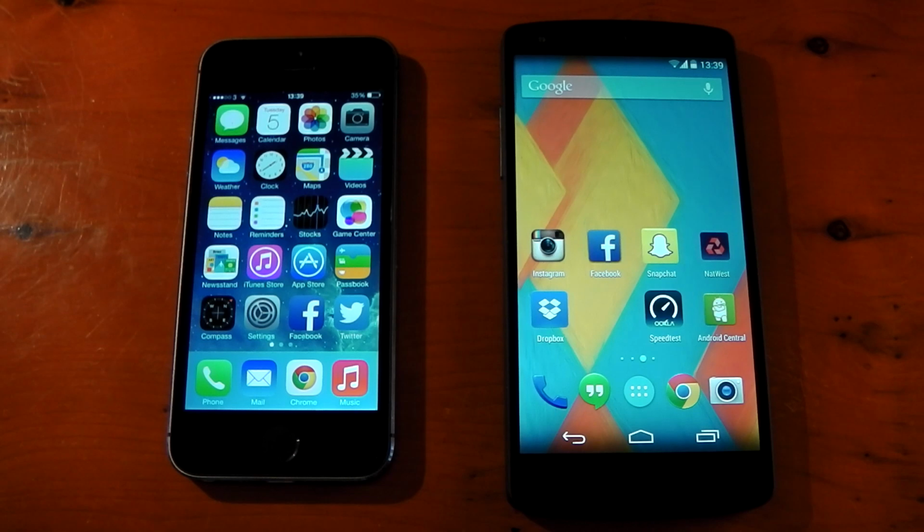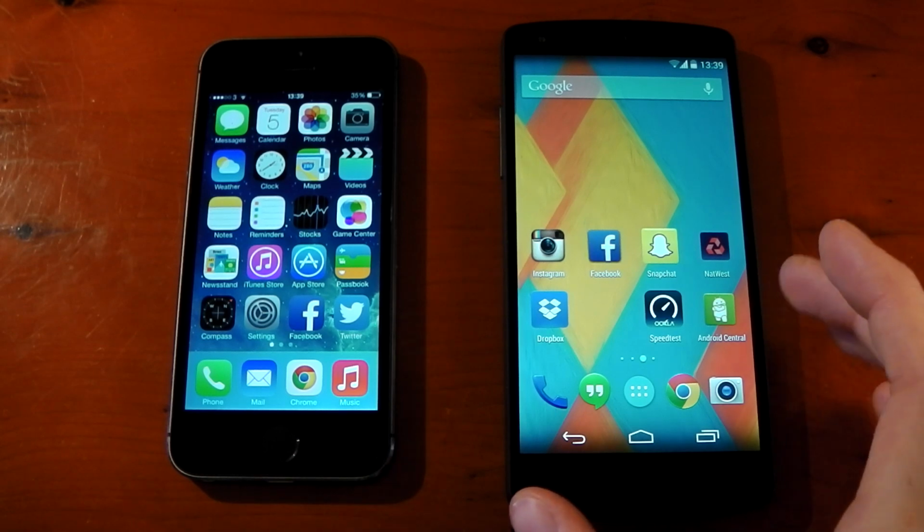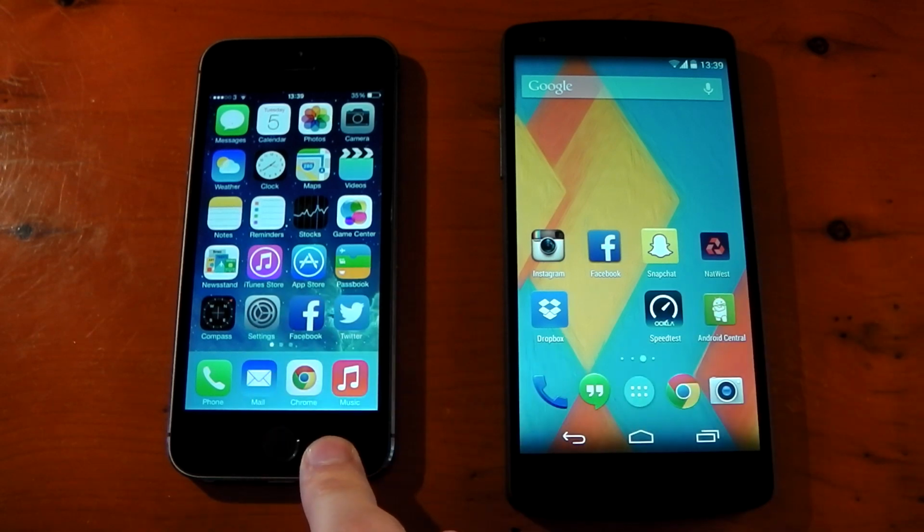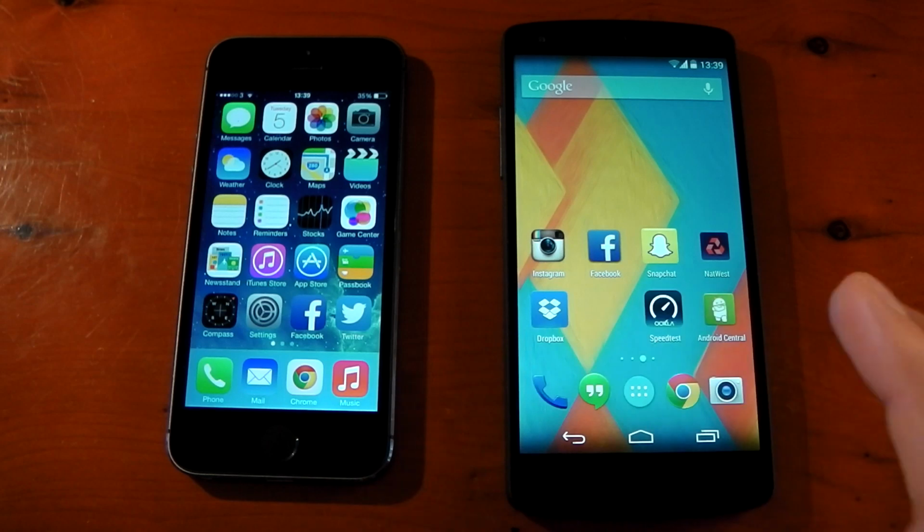Both of these devices are running the very latest in their software versions. Google Nexus 5 is running Android 4.4 KitKat. It's the only device to officially have that available right now. The iPhone 5S has iOS 7.0.3, so they're both up to scratch here.